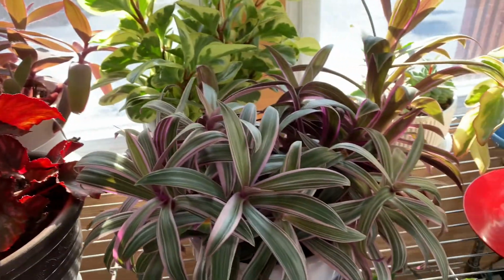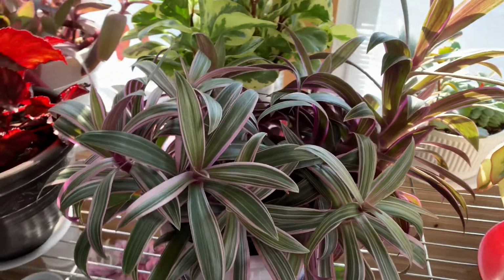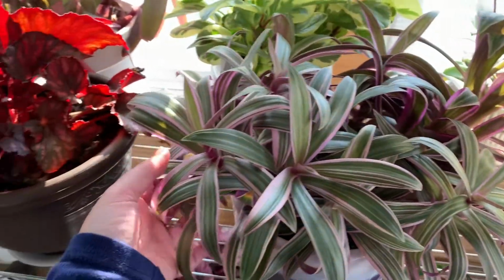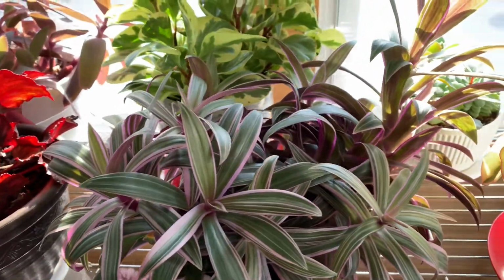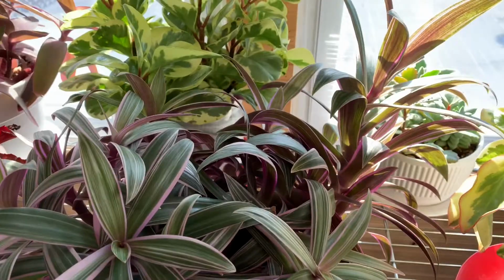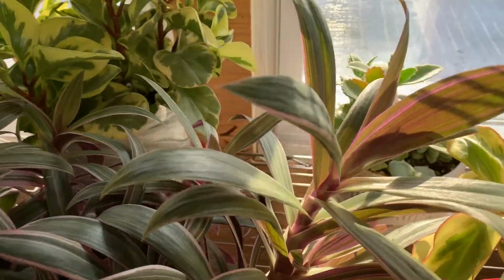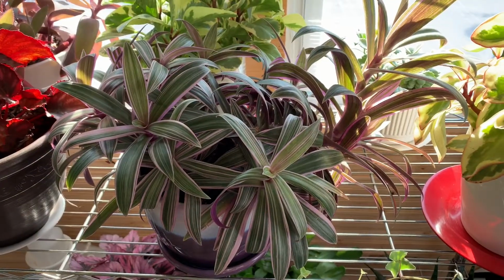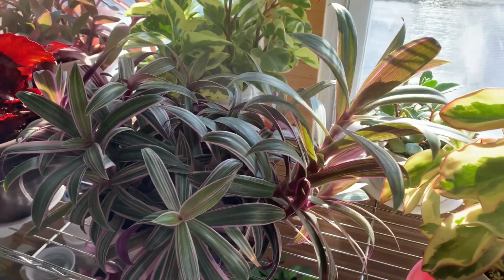Okay, and to the right of that is a Moses in a Cradle. It's a Tradescantia tricolor. This thing is gorgeous. It has grown so well for me. I've had it for probably maybe a year and a half or so. But it's also a beautiful one. I don't see this one very often on any videos that I watch. I'm surprised. Occasionally, but not very often.